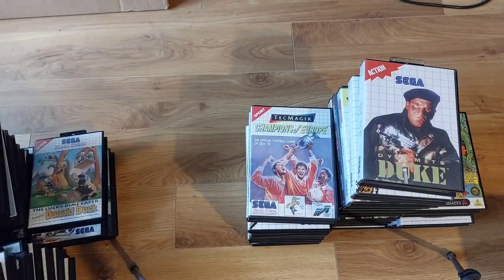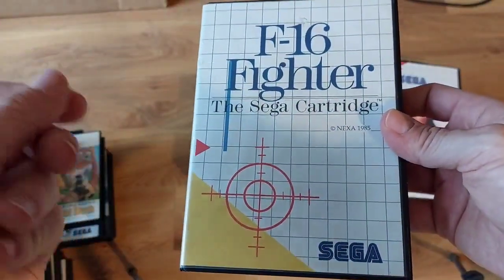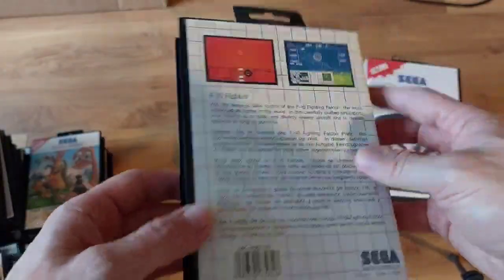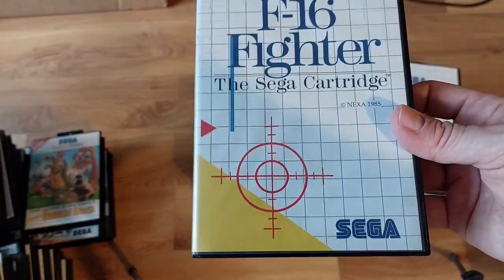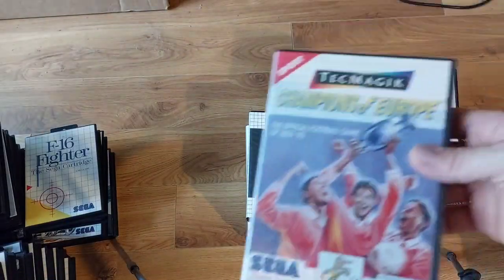Now these ones were all very cheap. Again, I think this was in a bundle. F16. Do you know, this is one of those things where on the face of it, the graphics are pretty awful. They're SG-1000 graphics. There's a lot of complexity in here. You have to have two controllers to play properly, all that sort of stuff. It's probably the wrong game for this system. It's trying to do too much, but it's interesting. I'll put it that way.